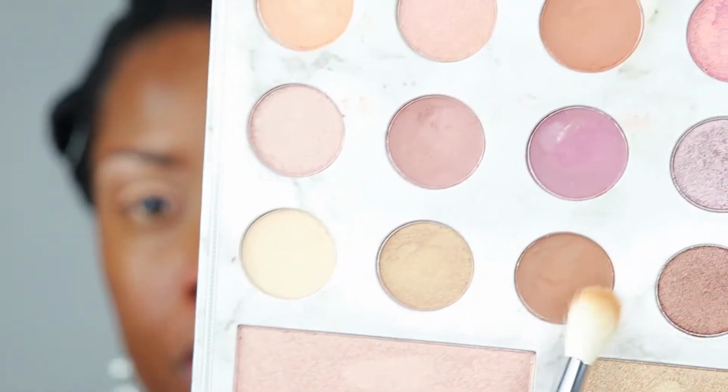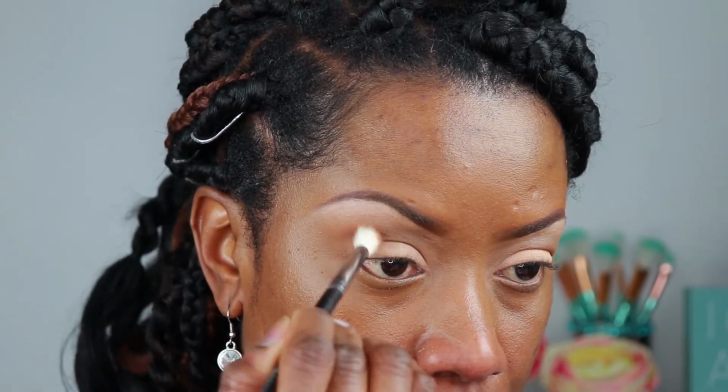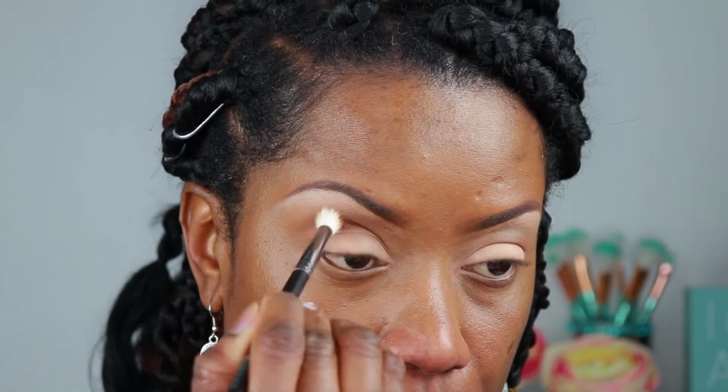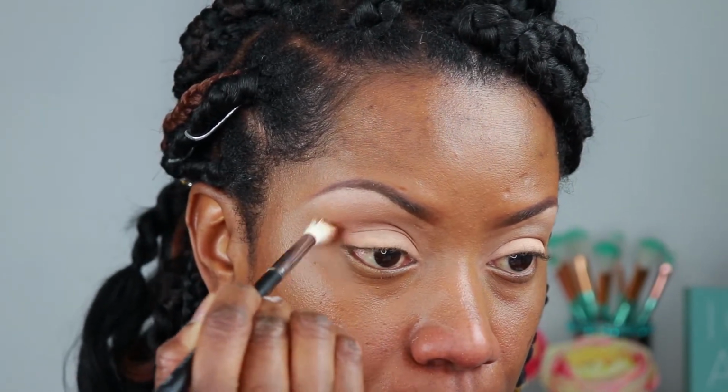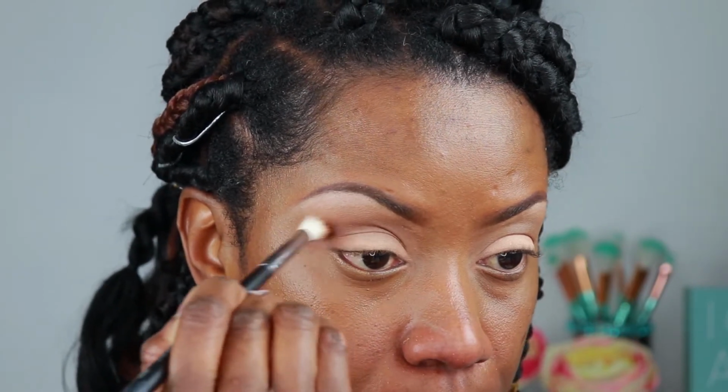Next, I'm going to go in with this brown. It's almost tan, brownish color. And I'm going to pack that in here. Drag it a little bit.